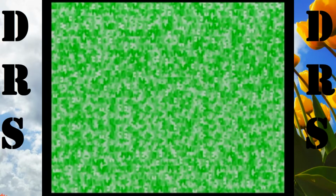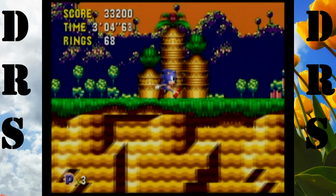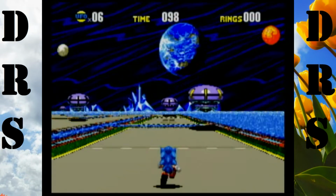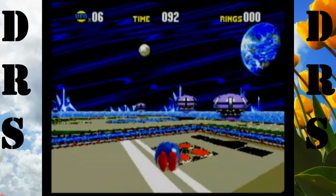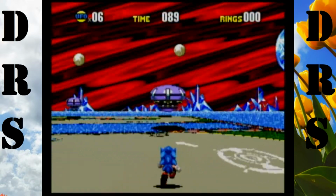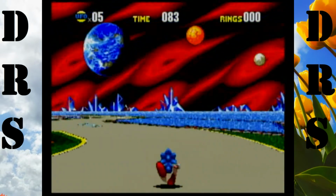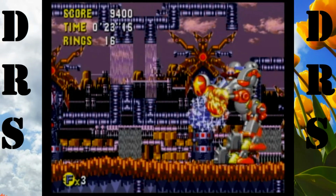But luckily, the second option is a lot better. Gather 50 rings and get to the goal, where you can jump in a giant ring that takes you to the special stage, like in the first Sonic. These special stages are better than the first two games' special stages, but it's still not that great. This is a very early prototype of Sonic Roboblast. Also, this is the first time we see Sonic in a 3D space. Kind of.